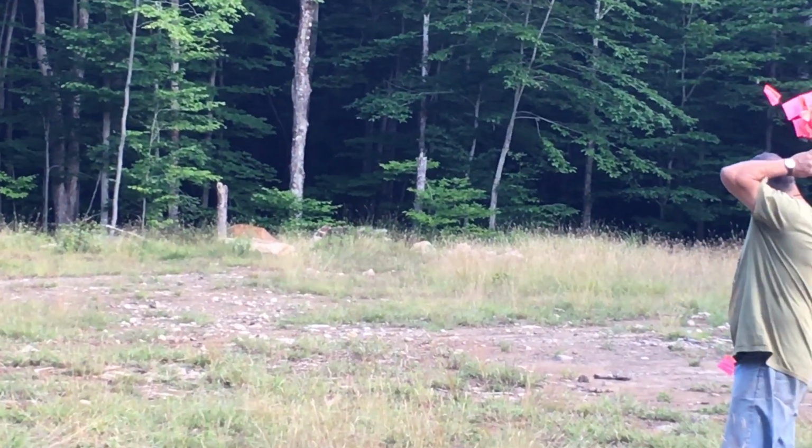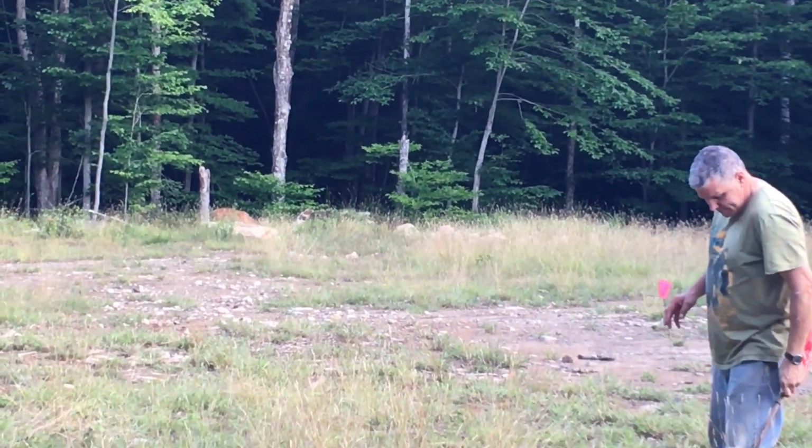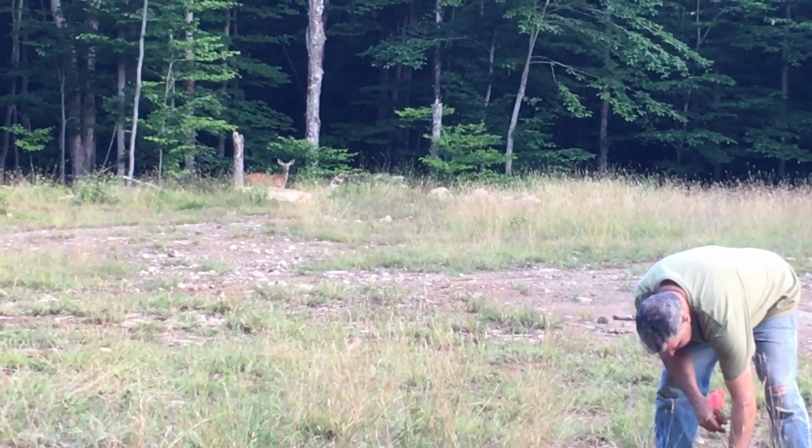Can't believe she's here again. We're making so much noise marking our house, and she's just over there eating. She doesn't care. Hello! There she is. She looked up. She's looking at us.